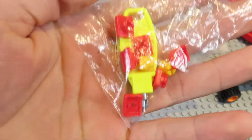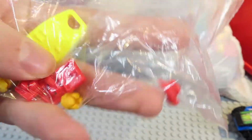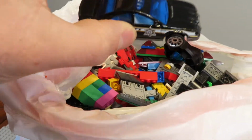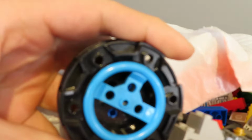What is this? This looks to be some sort of other building toy. Oh, Playmobil. I don't know if that's worth anything. I don't think that's anything that'll be of much interest to us. Here's a toy car. So there's always a little bit of sorting involved with this, taking out the miscellaneous toys in these used lots. Is that Lego? Yeah, that is Lego, actually.